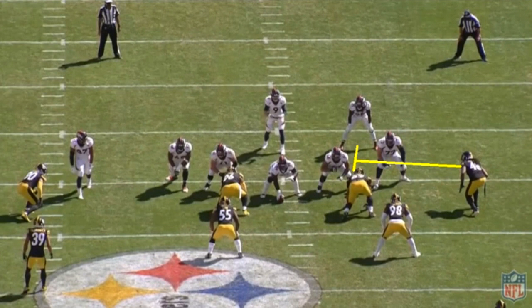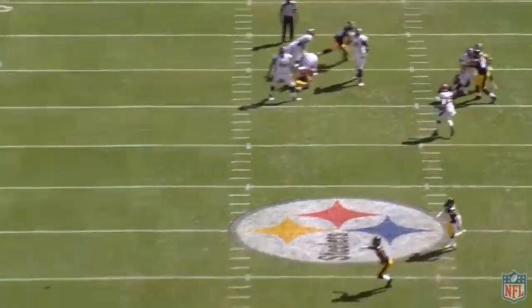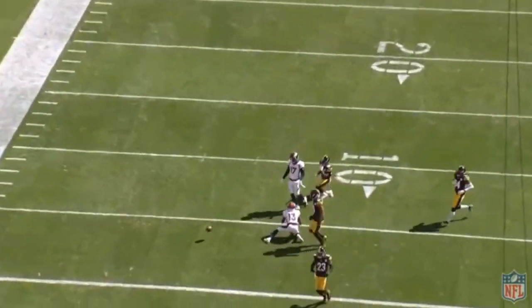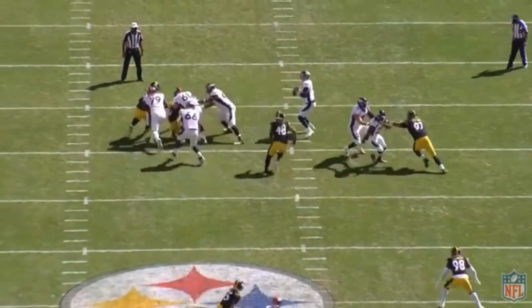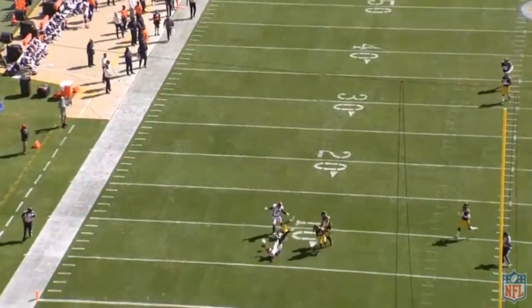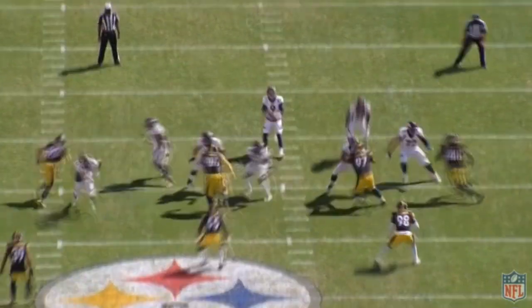So in this play, he's basically just going to run straight into the guard. That's what he's going to do here. But watch how he does just have this power to knock him backwards and create some pressure. Again, he got blindsided, so that's why. But Dupree used his speed to get there quickly and just sort of shocked him there. So Pittsburgh was really good at that last year. A large part of it was with Dupree. And I think that this is a huge addition to Tennessee because he plays like this.